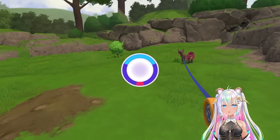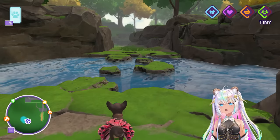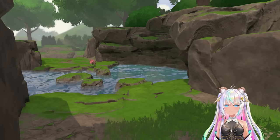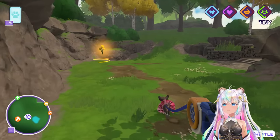Something, what is it? Good girl. Yeah, we don't want her barking at the bees. She might get stung. Ooh, can she hop across? All right, dog mini game. She did it. Here she goes. Good job. Yes, okay, more building material.